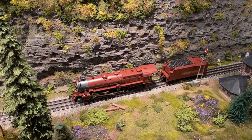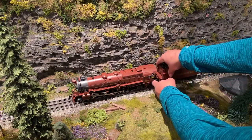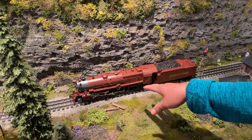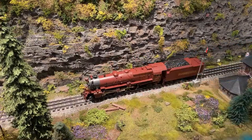All right, so we got our K4 there ready to go. The only thing is I didn't connect the tender yet. All right, so if you remember, we put it on program. So right now it's on program.